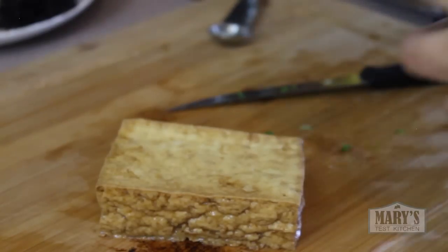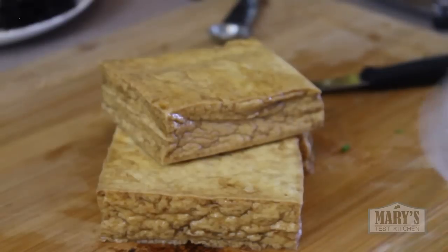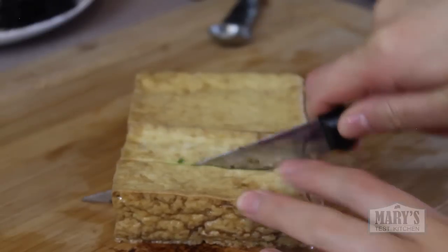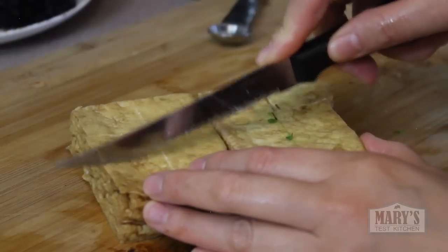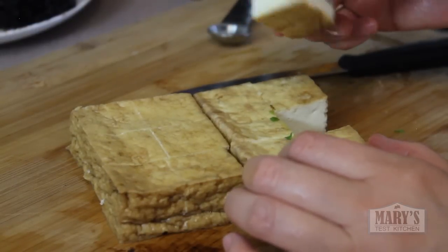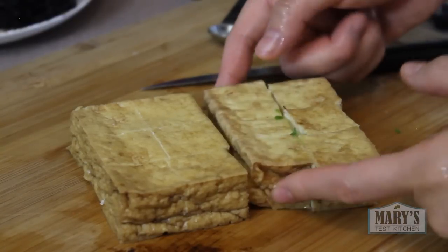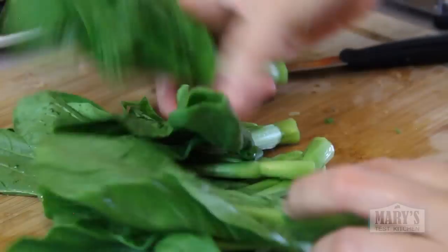For tofu, I'm using this Fresh Tofu by DSI, a local tofu maker here in Calgary. Fresh tofu is best, and it's freshest when you buy local. I mean, if you're not making it yourself. And when tofu is this good, you can seriously just eat it straight. Last thing on the cutting board, some yu choy.